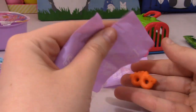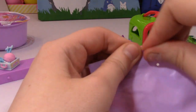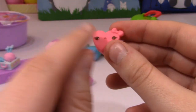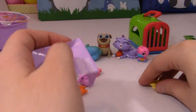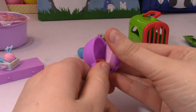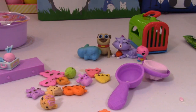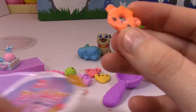Uh-oh. Rings. Oh. We've got a marshmallow. Oh, this might be pink lemon heart, actually. I think pink lemon heart is a marshmallow. And what are you? Oh man, that was bad luck. That was not good. Well, let's see who's inside here. Oh no, are you kidding? Well, she's really cute. Let's find out. This is Maddie Mango, and she is a rare. She's pretty cute. But yeah, tons of duplicates. My goodness.